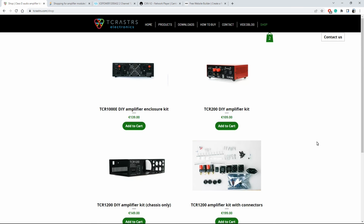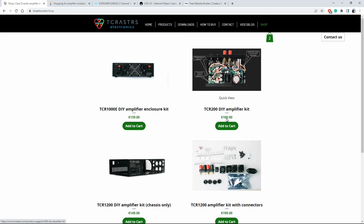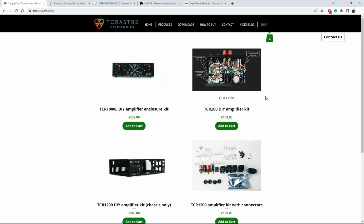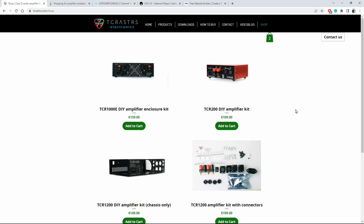For the smaller versions like the TCR 200, we are not making such an offering. This is mainly due to the transaction value. If you sell it, you can't sell it very cheaply due to the shipping costs. So in that case, you get already assembled units.